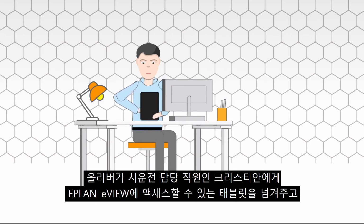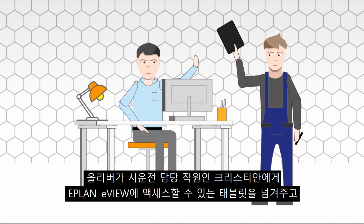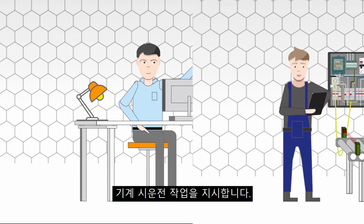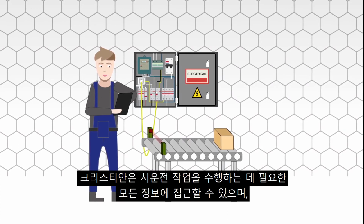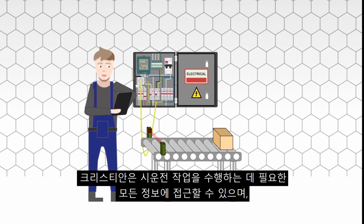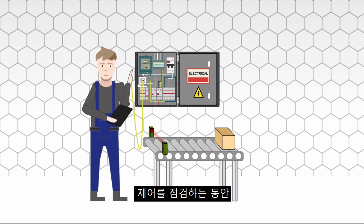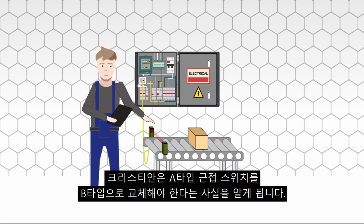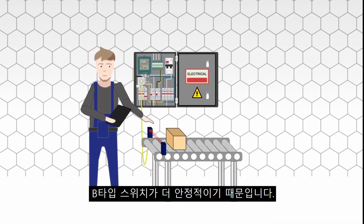Oliver hands over a tablet with access to EPLAN eVIEW to his commissioning employee Christian and gives him the task to do the commissioning of the machine. He has full access to all information needed to perform his commissioning tasks and can mark all checked and running components by green lining in EPLAN eVIEW. While checking the controls, he notices that a Type A proximity switch must be replaced with a Type B, as these switches are more reliable.